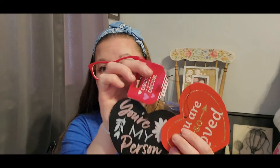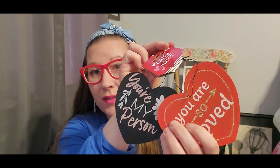And now, a few things from Valentine's Day. These I found, and they were totally different. I haven't really been buying too many other things pertaining to just Valentine's Day alone, because I got what I needed, and so I didn't want to have to buy any more to decorate or anything like that. But I did find these, and I thought that they were really neat.